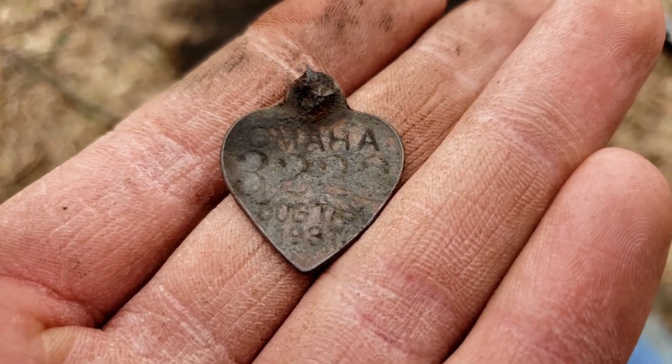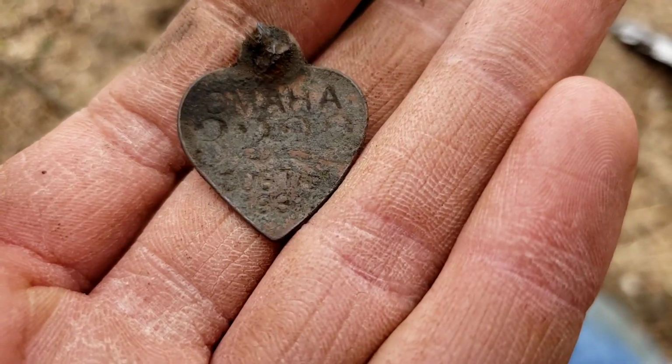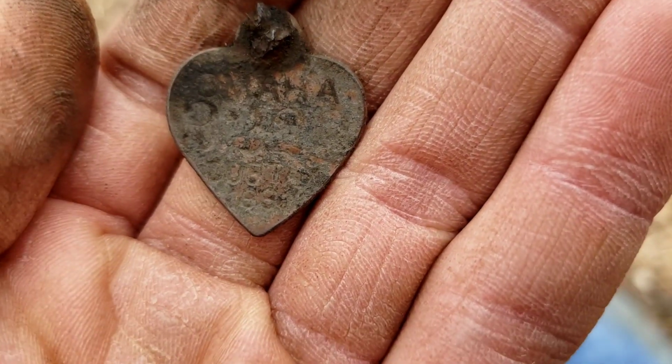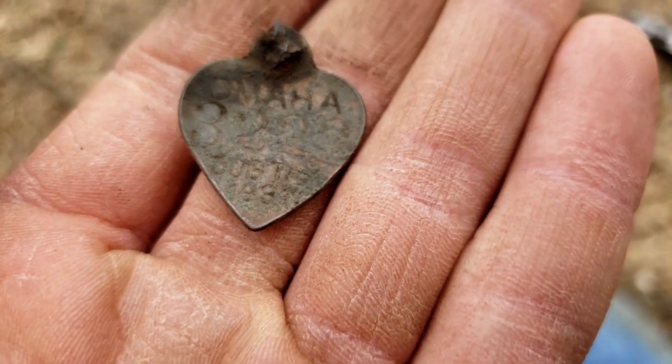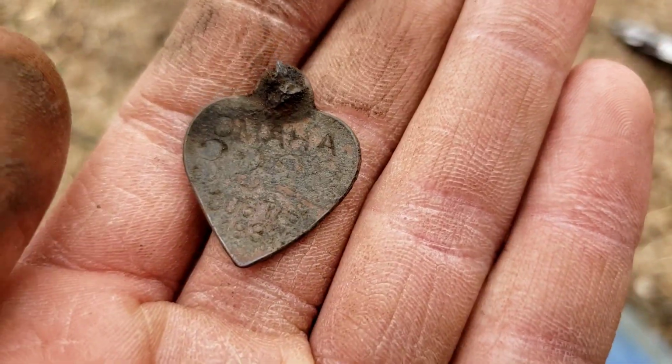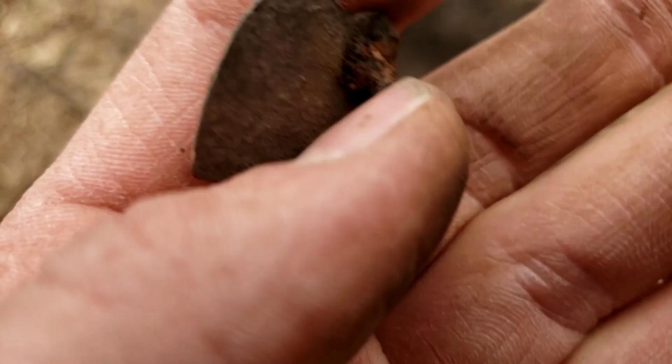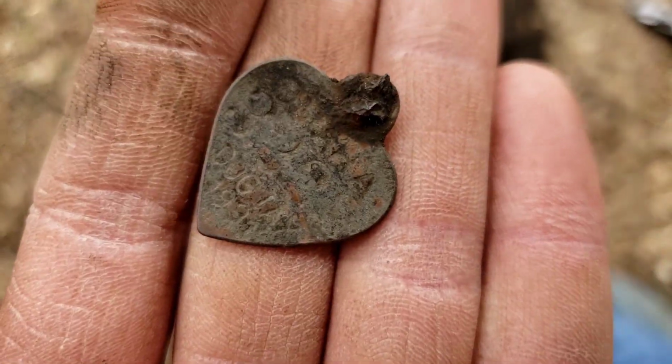It is from Omaha. And the date, 1931. It's a little bit tough to see, so I'll have a better shot for you in the wrap-up, but that is super cool. That is my oldest Omaha dog tax tag as of now, so I will certainly take that. Let's see if we get something else.